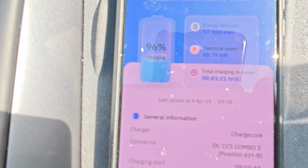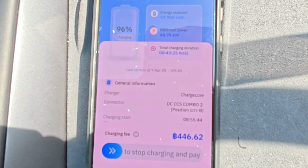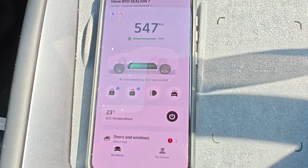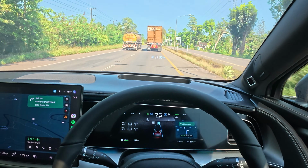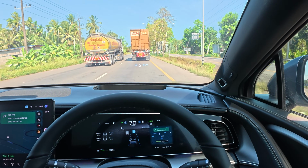This shows the charging station app that I use. This is what the screen looks like as I'm charging. This is the BYD app, which also shows you what the screen looks like while the car is charging. All right, we're back on the road. This is the final leg, and when we get to the end, we'll look at some final numbers.